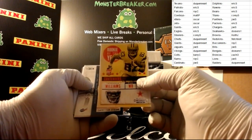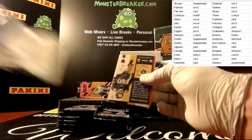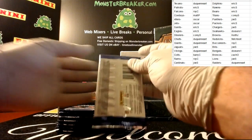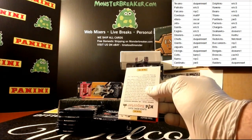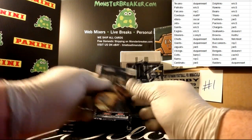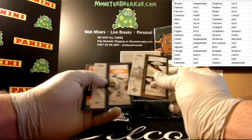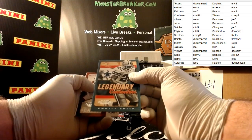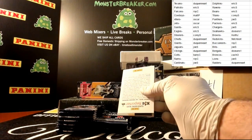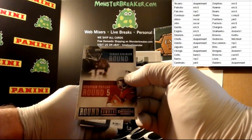Rookie of the Year, Terrance Williams for the Cowboys. Dez Bryant, MVP for the Cowboys. Draft class, going to Michael for the Seahawks. Legendary Contenders of Emmitt Smith for the Cowboys. Round 5, Denard Robinson and Stephen Taylor. Jags versus Cardinals.